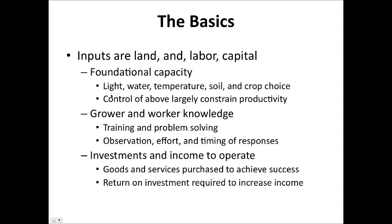Clearly, if you're growing crops out in the field, the control of the first four is quite limited once you have decided on place, but you can manage what you have in place. And if you decide to build some infrastructure, you can even control the environmental conditions to a limited degree.